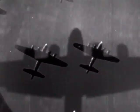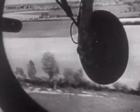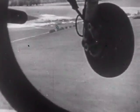Science seeks through research and development. Your air forces in war led the world in war power. Today, in peace, it leaves the world in peace power. Air power is peace power.